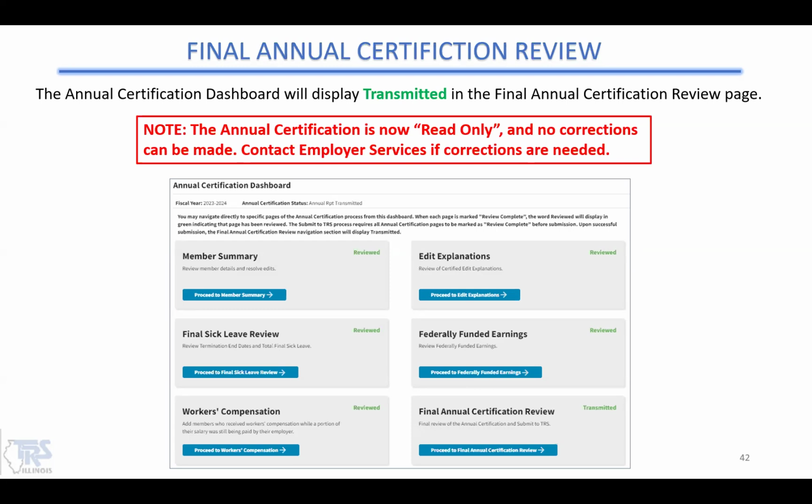Now, if you find out that you need to make corrections, again, you can't make corrections through here. You have to contact employer services. So especially if you find out you left off a bunch of information, maybe something common that districts do, maybe you didn't have board paid TRS listed on your members. If you find out something like that, contact us immediately, because we can push this back to you so that you can make those corrections.